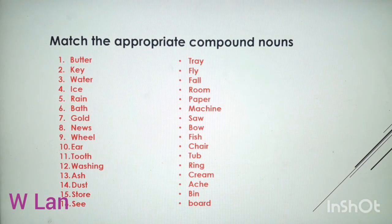Here you can see an activity: match the appropriate compound nouns. So how can you match it? In two columns, the words are given; you want to match them and make compound nouns. Okay, shall we match it? First one, butter. What is the next one? Yes, butterfly. I think you are correct.